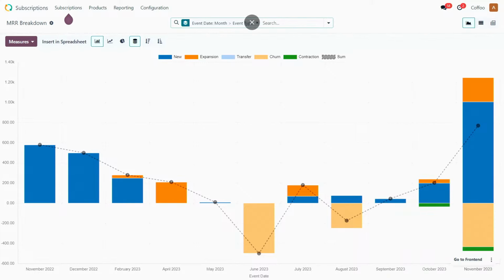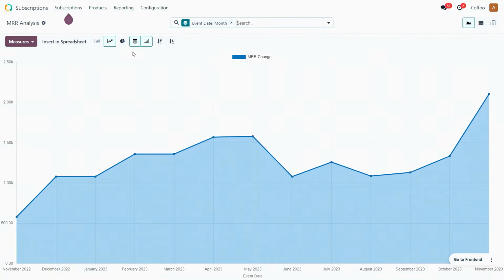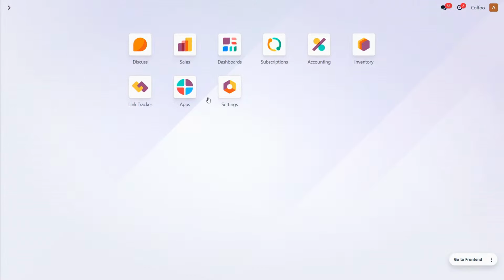And you can, of course, filter and see how your recurring revenue has changed over the past few months, and if it was due to new subscriptions or to expansion, churn, contraction, etc. If you go to the MRR analysis, then you will have the evolution of your recurring revenue over the past few months. These are really cool features and much clearer. It doesn't bring more information, since this information was already there, but it's cleaner.